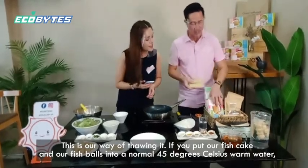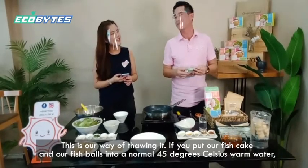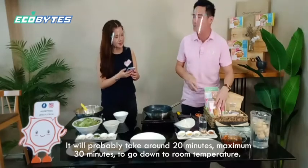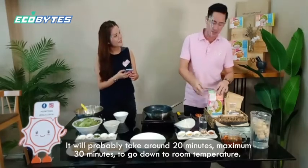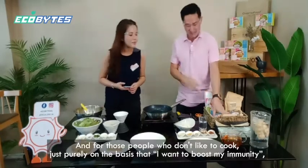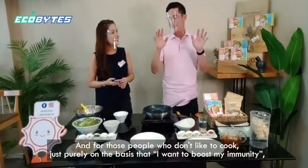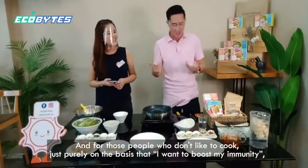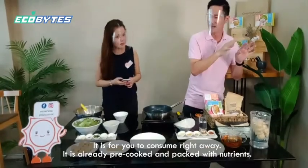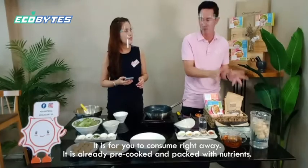If you put our fish cake and our fish ball into normal 45 degrees Celsius kind of warm water, it will probably take around 20 minutes. Maximum 30 minutes, you will go down to room temperature. That's how easy it is. And for those people who don't like to cook, just purely on the basis that I want to boost my immunity, 30 minutes or 20 minutes later, take it out and you can eat. It is for you to consume right away. It's already pre-cooked, packed with nutrients.